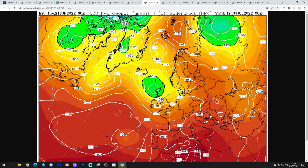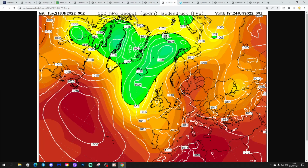So the GEM, even up to the first day of July, day 10, just keeps it unsettled with low pressure just to the west of Scotland. Maybe a little bit of a reach trying to get into the far south-southwest, but not with all that much conviction, I have to say.